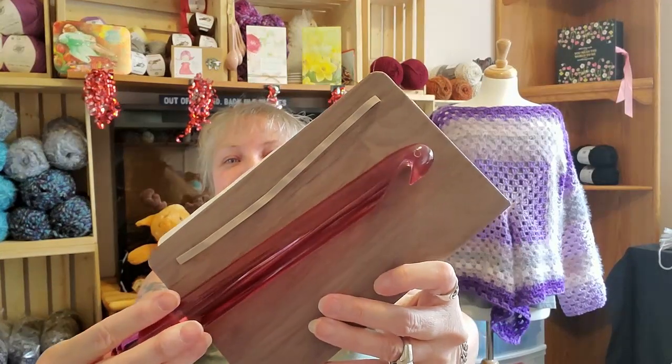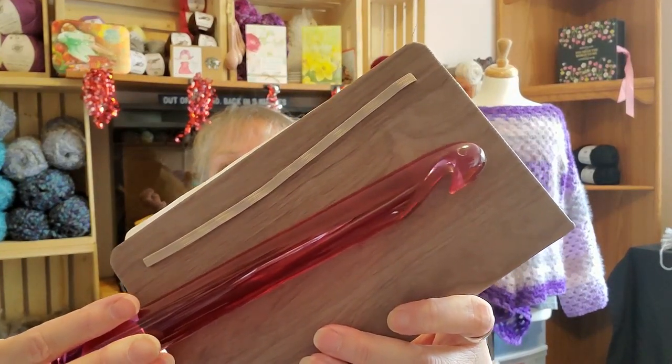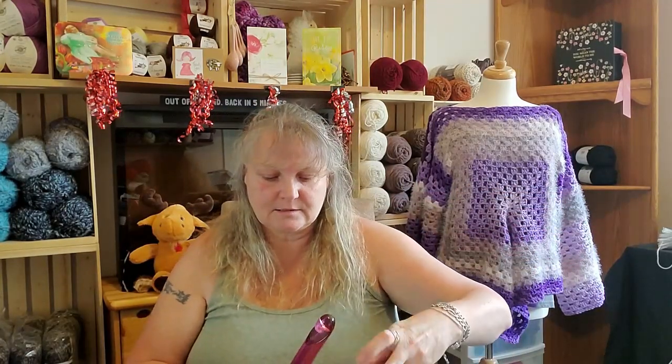Okay, so here is the next hook. Look at that. Oh, this is going to be so much fun. I can't wait. Oh, and they're so pretty. The colors are so pretty. And the nice thing is, I don't know if you can see this. You probably can't.